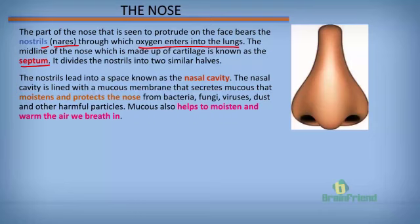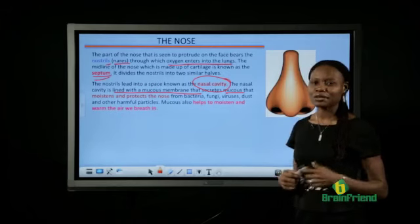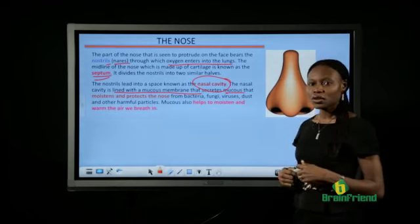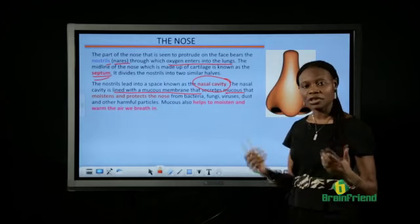Within the nose, you find a cavity that's like a space. This cavity is lined with a mucous membrane. This mucous membrane performs a very special function of secreting mucus. I'm sure sometimes we see it coming out of our nose and we are very uncomfortable. When it comes out in excess, then something is wrong.